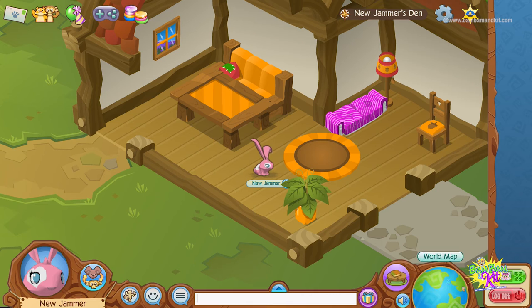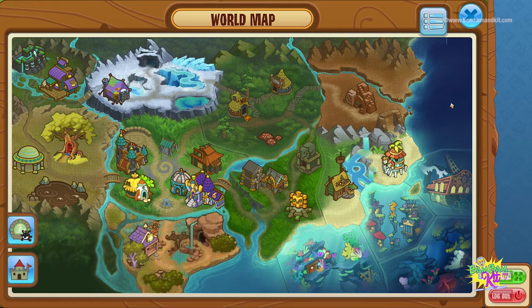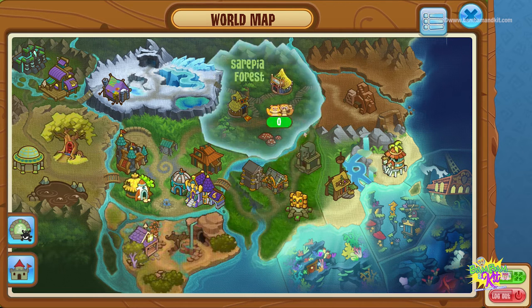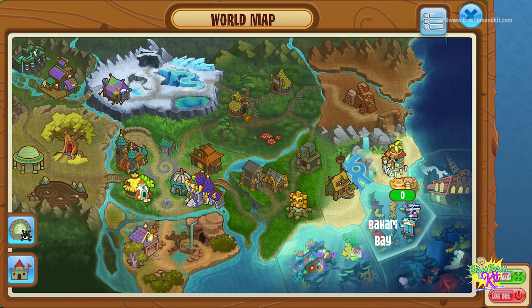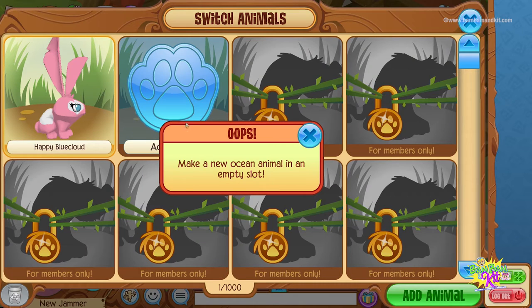Well, look, the world map. Whoa. Dang, you could go a lot of places. Looks like you can go to the mountains, maybe the desert. Wait, is that underwater? Underwater? I think it is. You need an ocean animal. Whoa.